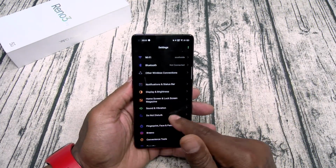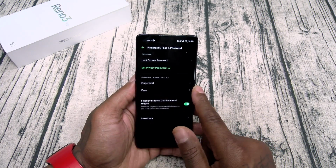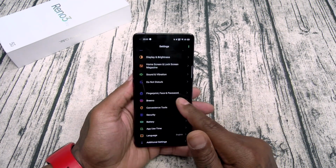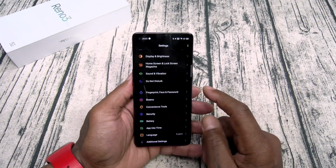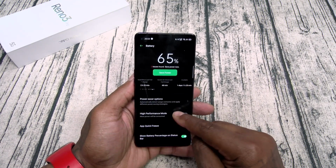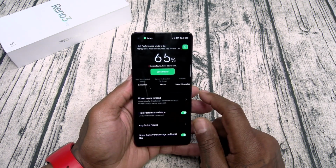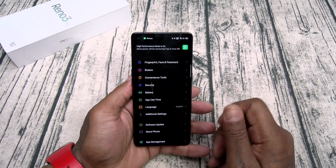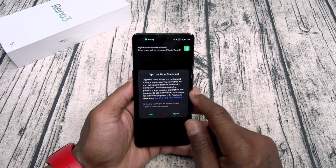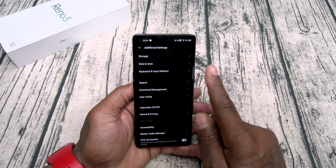Okay. Where was we? Fingerprint, face, password. Nothing to see there. You got smart lock. Reno, that's like a magazine from the home screen. Battery. How you can save power. High performance mode. Why not? Okay, let's see. No need to check out apps. Apps use time, language, additional settings.